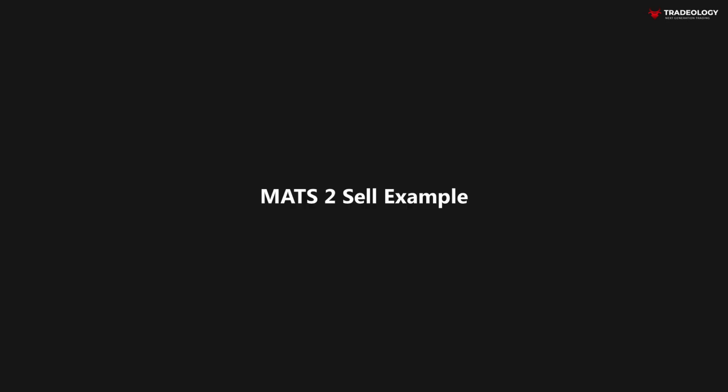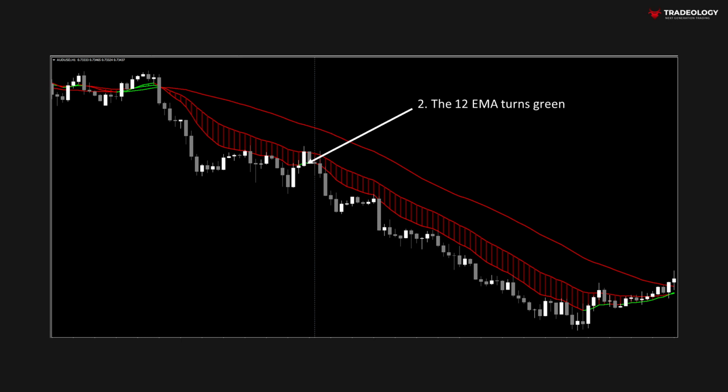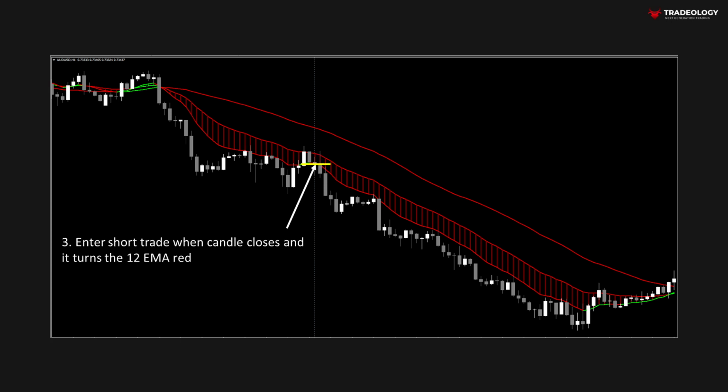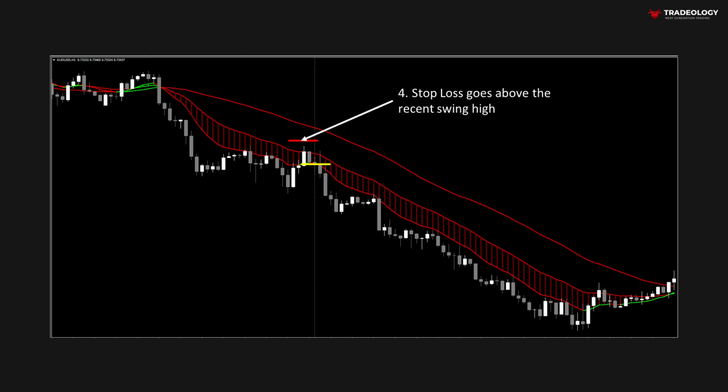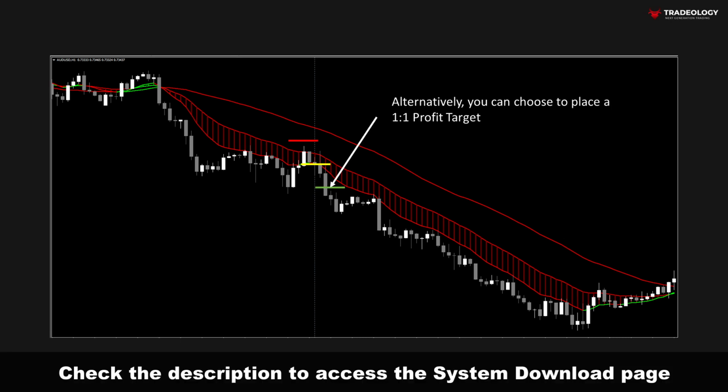MAT S2 sell example. So Step 1. The 50 SMA must be red. The 12 and 26 EMAs must be below the 50 SMA and also be red. Step 2. The 12 EMA turns green. Step 3. Enter short trade when candle closes and it turns the 12 EMA red. Step 4. Stop loss goes above the recent swing high. Step 5. Close the trade when the 12 EMA turns green. Or alternatively, you can choose to place a 1-to-1 profit target.